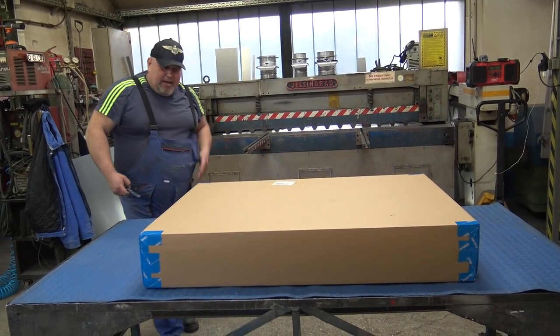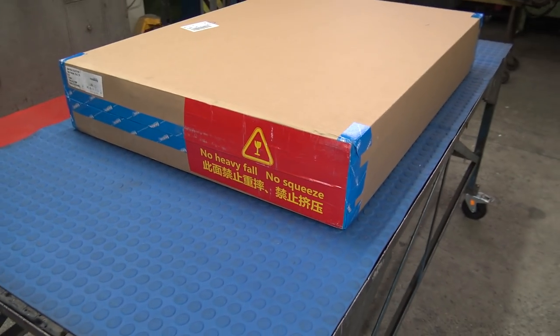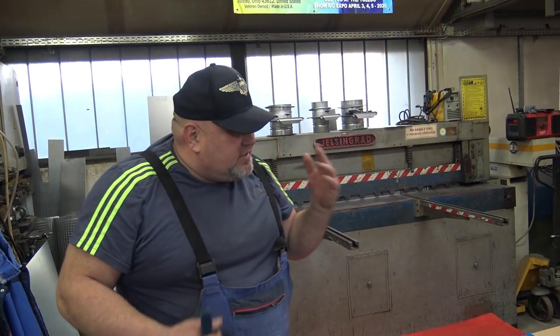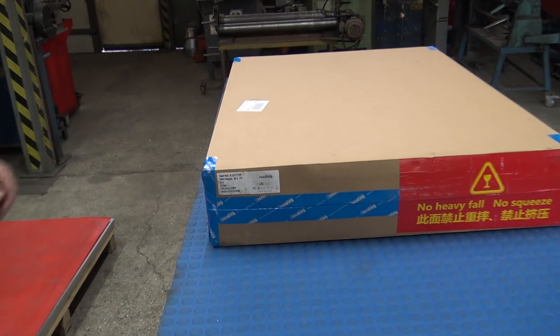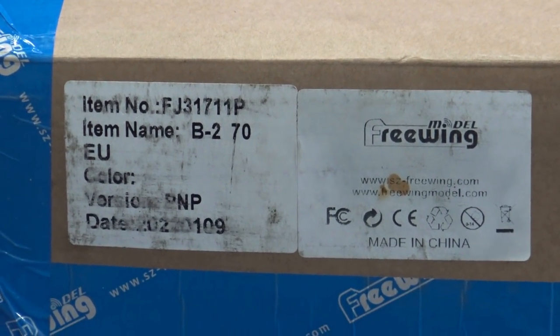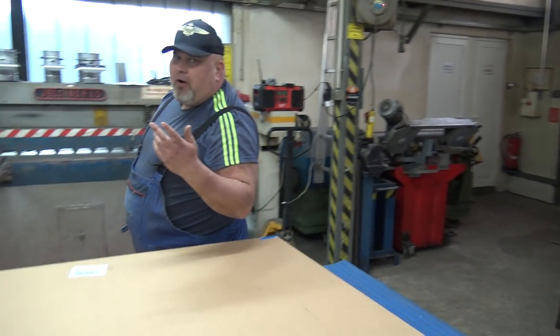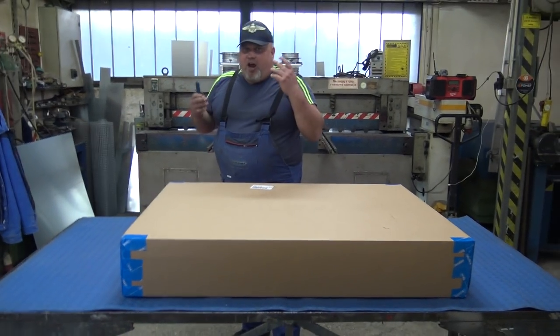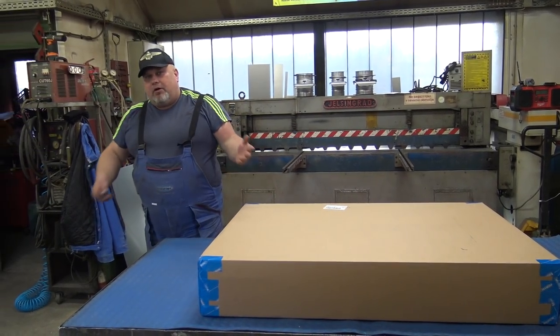Yes, of course. And once you see the brown box with the blue tape, every pilot just loves to have a plane like this, and of course it is the Freewing, and not just some plane. I don't think that there is any pilot out there that doesn't know this plane. I mean, this is so iconic: the beautiful and sexy B-2 stealth bomber, the Spirit, eh? Yes. Finally, someone has listened, and that is the Freewing, of course, and the Motion RC.